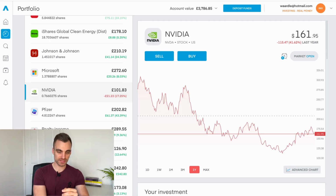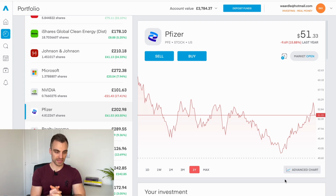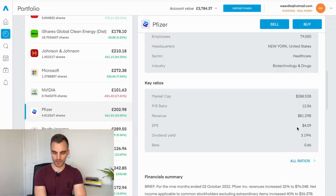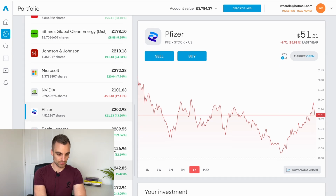We've got Nvidia, which has taken an absolute pummeling over the last year, down 41%. I'm currently down 17.5% or £21. Pfizer, I'm up 43% in Pfizer, largely because of when I bought in and obviously the COVID jabs. But this year it is down just around 16%. But yeah, still pays a nice dividend of 3.19%, which is nice to come into the portfolio every now and again.